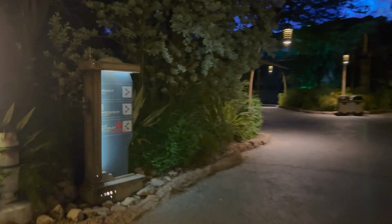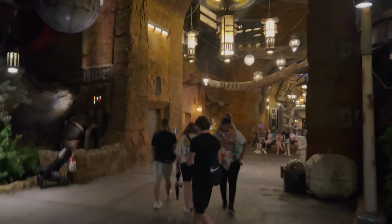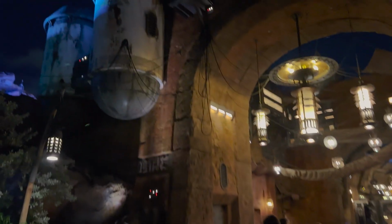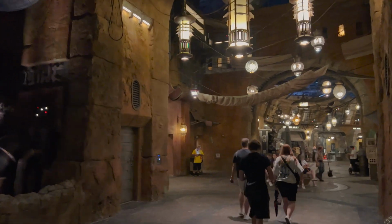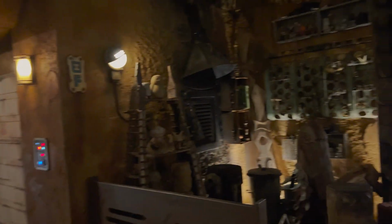You can see here's the sign. So we've got the market, spaceport, and outpost. And that way has some really good themed restrooms. Now you can spend a lot of time over here because it is all themed awesome. There's some restrooms over there. You can see they've got all of these themed little markets.